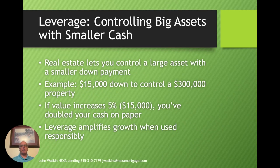Real estate gives you a lot of leverage, because it lets you control a large asset with a small amount of money. Here's what I mean. If you have $15,000 to put down, you can control a $300,000 property. If that property increases in value 5%, you've doubled your cash on paper in the first year. Leverage amplifies growth when used responsibly.